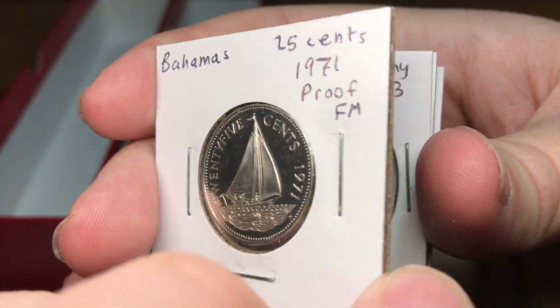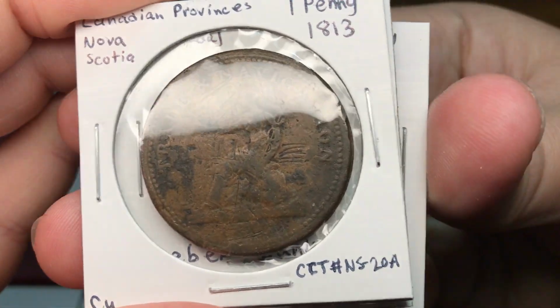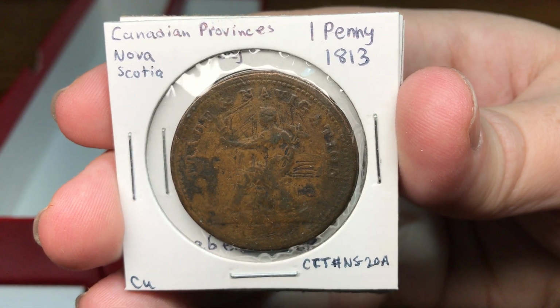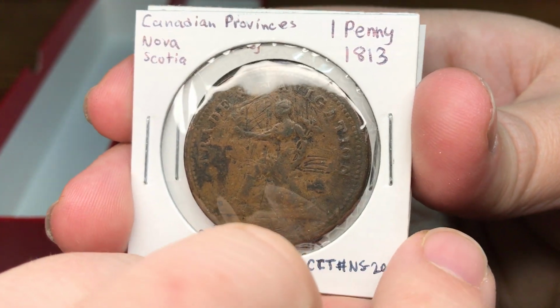So there's those, and we get into a bunch of older coins, and a lot of these are low grade, but these are coins that would be more expensive than I'm usually willing to pay in higher grades, so I don't have them.